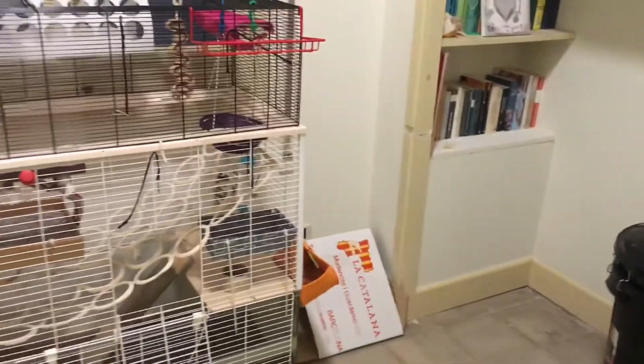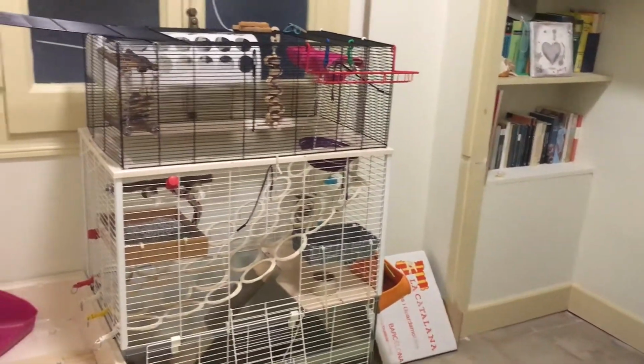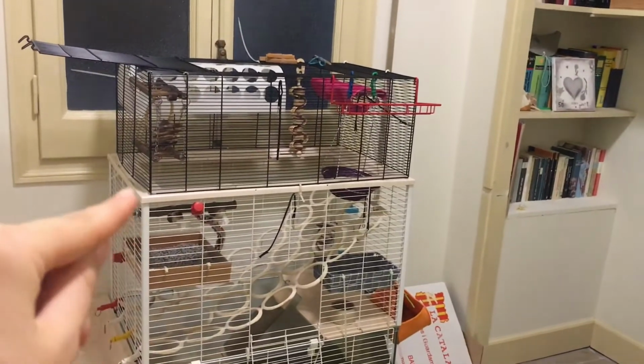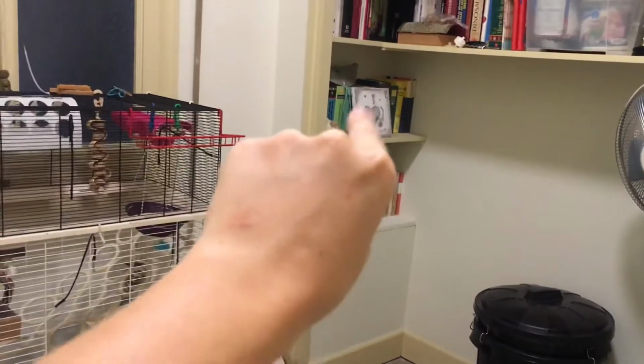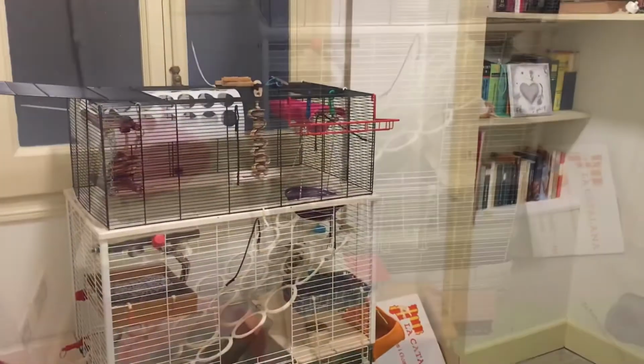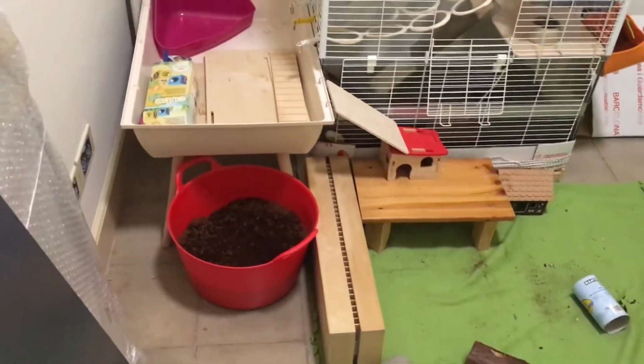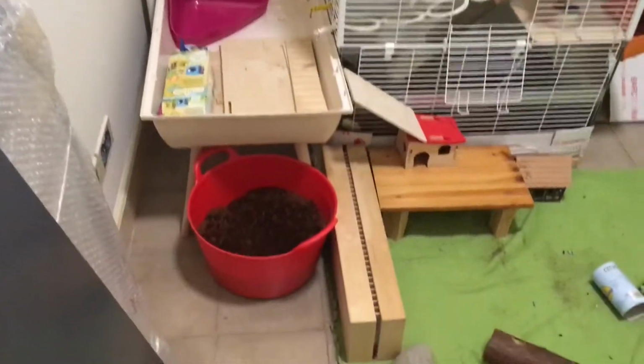So you might think, why not put it in there? It's just a perfect space. The problem is, if you have rats, you know how much they like to climb. So they would climb up here and then access the library, and it's really not fun to have rat pee all over your books.